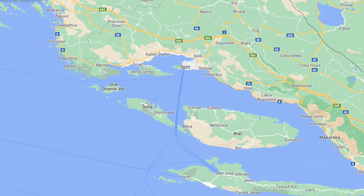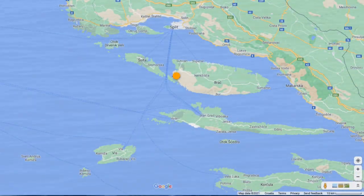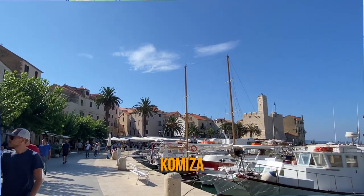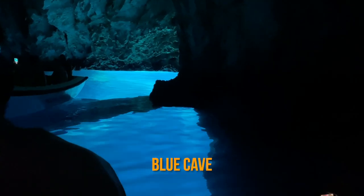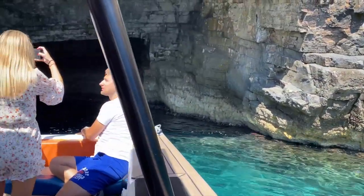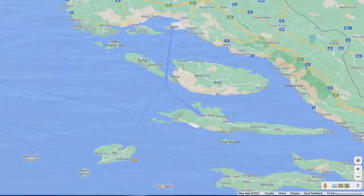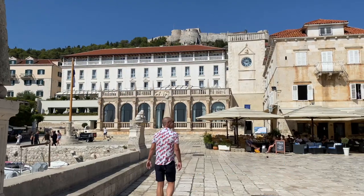As I said, I'm doing a Dalmatian Islands boat tour today. On our trip today, we're gonna make a stop in Milna on the island of Brac. Then we're gonna visit Komiza on the island of Vis and the Blue Cave on the island of Bisevo. From there, we're gonna pass by some more cool caves while making a stop for swimming and snorkeling at Budikovac, an islet off the coast of Vis. And finally, Hvar, a town on the eponymous island.